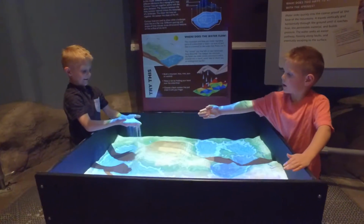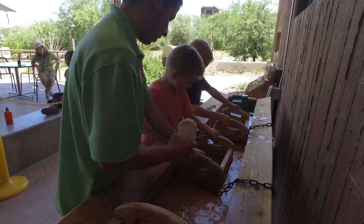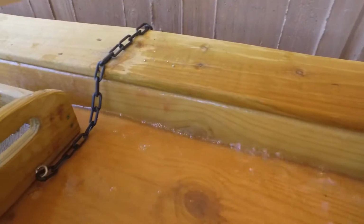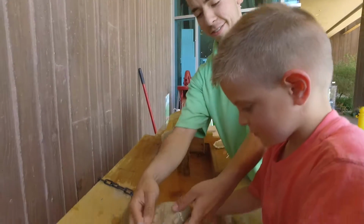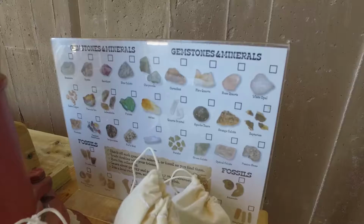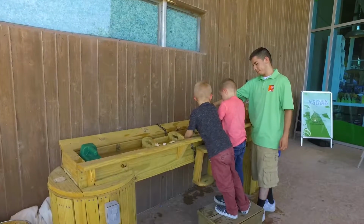Even shoveling dirt and breaking rocks isn't considered hard labor when the kids can find a treasury of lessons hidden within. We have our new mining sluice, which is located outside the gift shop. For $9, you can purchase a bag of material, take it out to our sluice, and sift through it and find lots of different minerals and gems and fossils. It's been a great addition to our experience outside the Nature Exchange and gift shop.